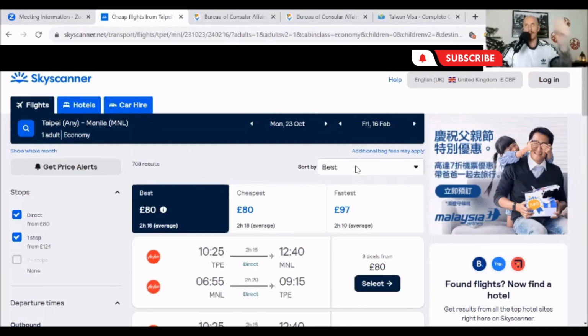However, if you are job hunting, that would be another 30 or 60 days if needed, just to top up and extend your stay in Taipei whilst you're looking for a job. That's better than paying the full £380 or £350 to go back to the UK. If you just went over to Manila, maybe have a few days in Manila in the Philippines, and then come back to Taipei again. Okay, so that's one option I would suggest.